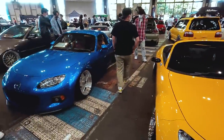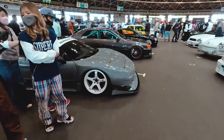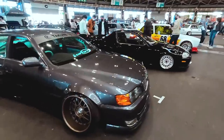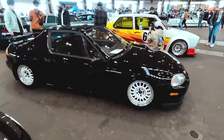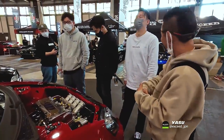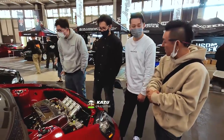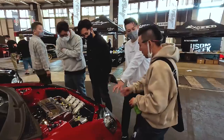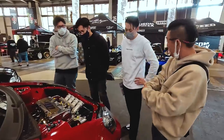Wow. It's a Miata. Or MX5, sorry. Nardo Gray NSX. There's a JZX here. Rare sight here at Wekfest Japan. This is a Del Sol on Sprint Heart CPRs. Just a couple of engine bay masters chatting it up.